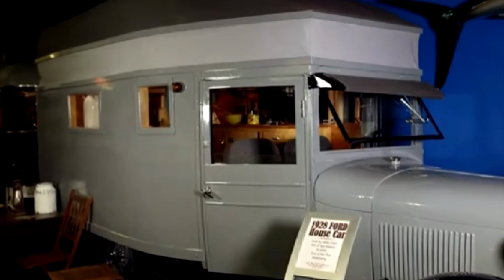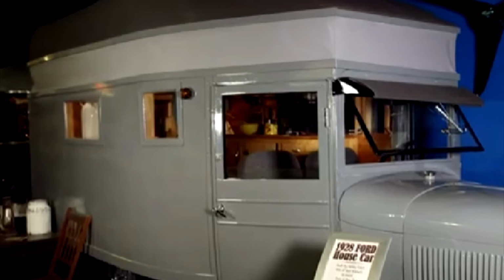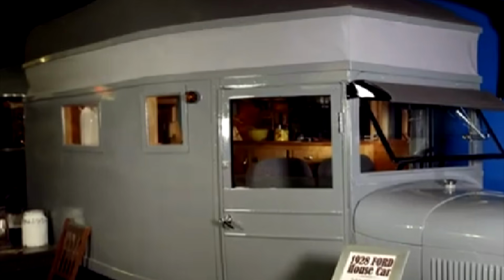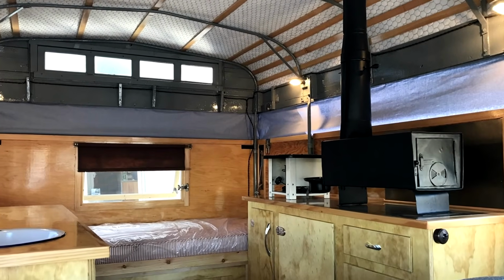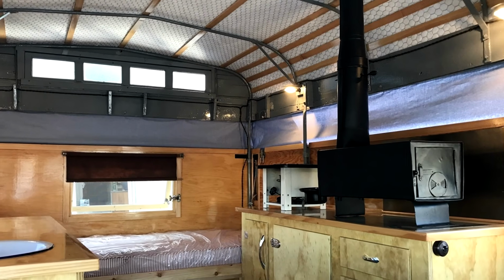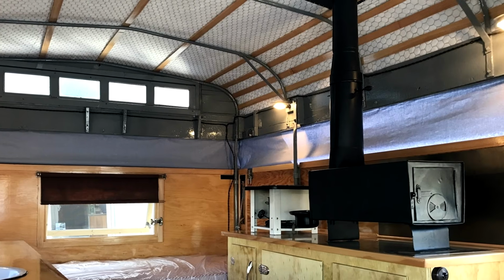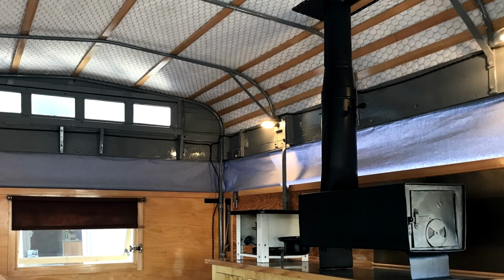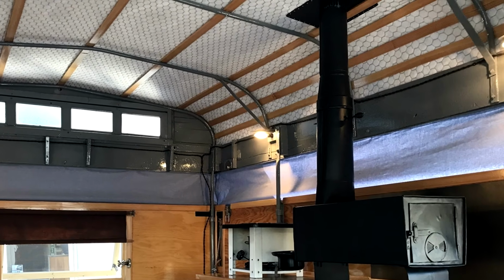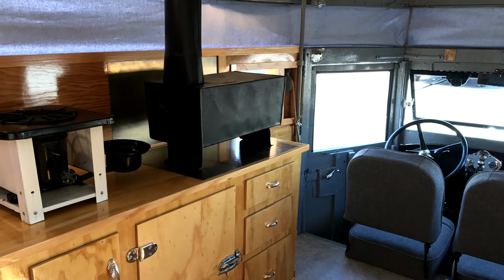The Ford house car, also called the Model A house car, appears to have been Ford's first official attempt at a motorhome. It used a truck chassis, giving it the toughness of a work vehicle with the optimism of a small cabin. Unlike homemade conversions, this was a more organized factory-style solution. A compact living body mounted behind the cab for people who needed mobility without losing the basic comforts of home.